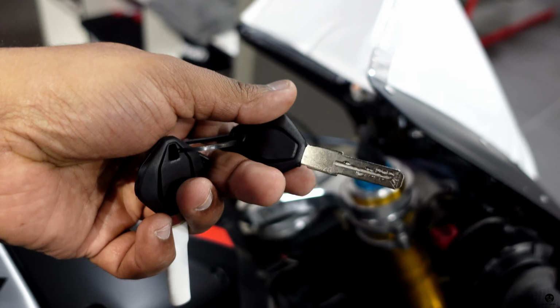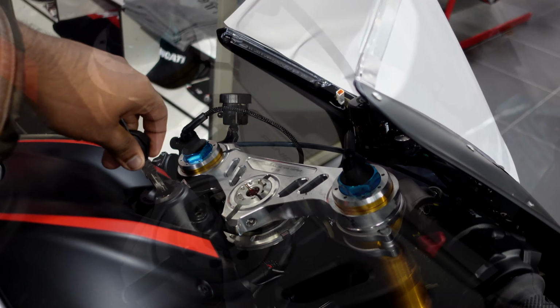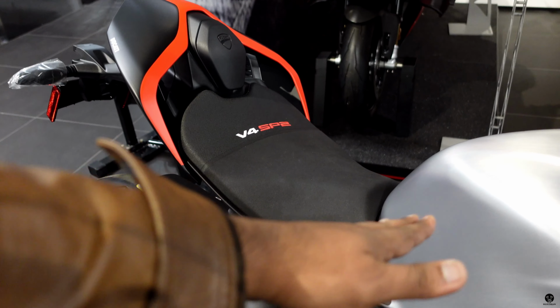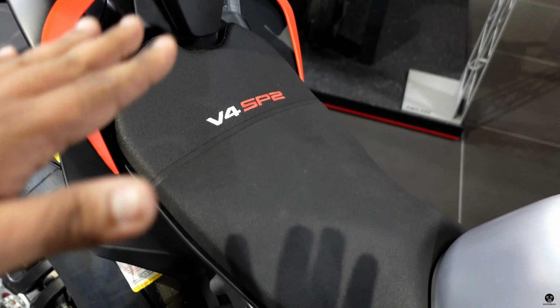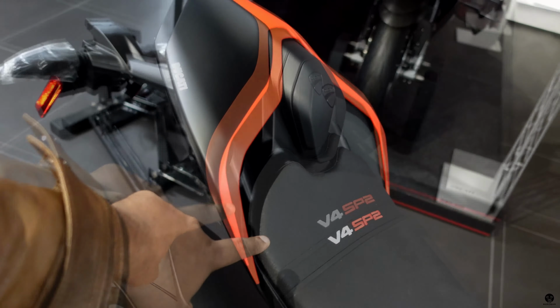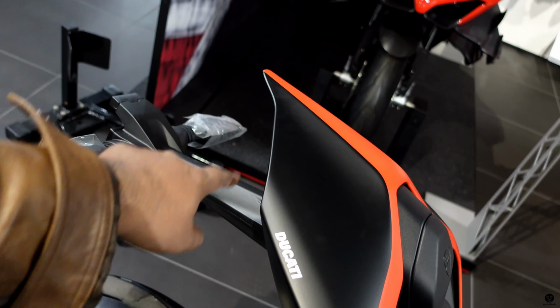This does not have keyless ignition. It's a regular Ducati key. You get two sets. So this one is number 1195. Moving down from the tank is the seat. It tells you it's a V4 SP2, just in case you were confused. And the red inserts continue on this rear cowl. Quite nice, I'd say, quite nice.